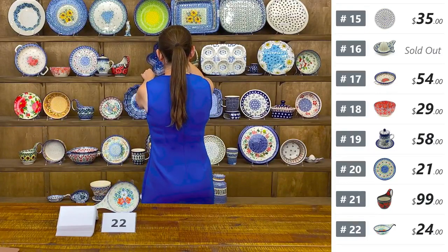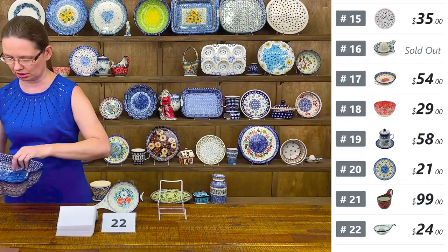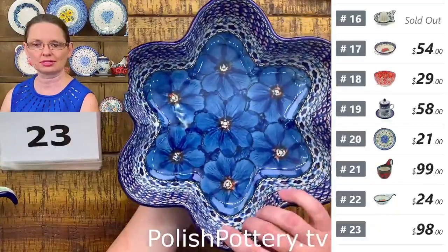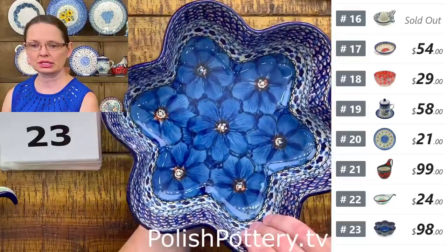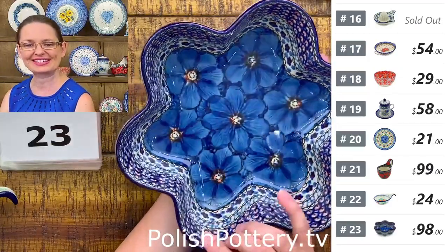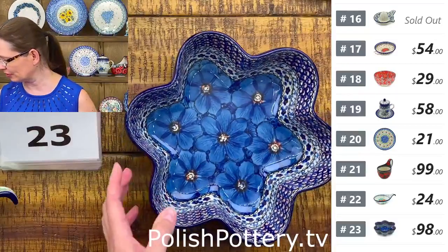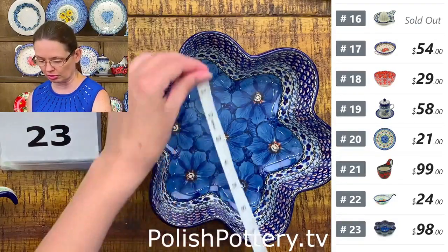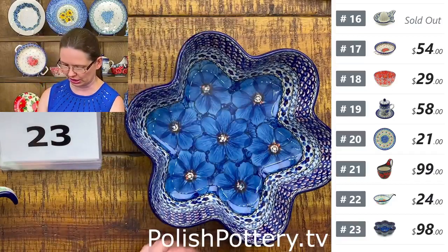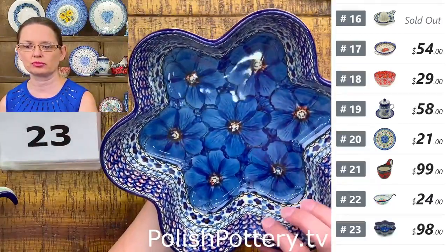Next is something that I should have had in my kitchen last week. Perfect for bread rolls. So this is Unikat 408, Jacek Chyła, Cobalt Puppies. And they are approximately 9.5 in diameter. You can use them as a serving bowl. You don't have to use it as a baking dish at all. Actually, to be exact, they are 9 1/4 in diameter, 2 3/4 deep. They hold approximately 53 ounces brimful.